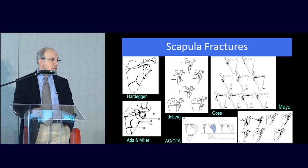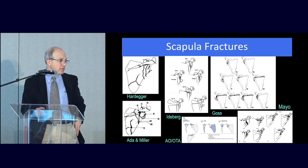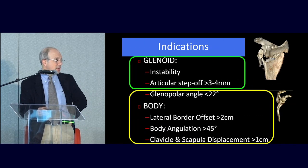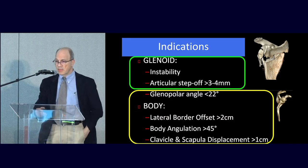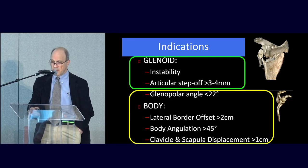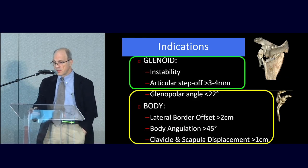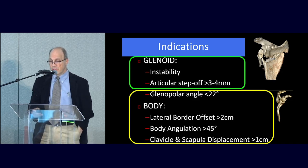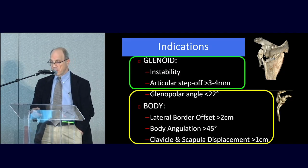There's a bunch of classifications that I don't think are super relevant, to tell the truth, but everybody has tried to describe them over the history, either on the scapular body side or the glenoid side. Probably the more important ones are on the glenoid side. I put a circle around the ones where there's a consensus about the indications, and some controversy in what you see around the yellow circle. The most common indication with a consensus, when there's a glenoid fracture, again, not the body fracture, is a glenoid fracture that is going to end up with some kind of glenohumeral instability, or an articular step-off of 3-4 millimeters or more.